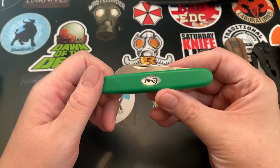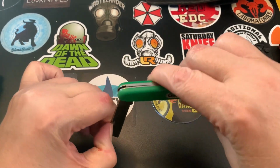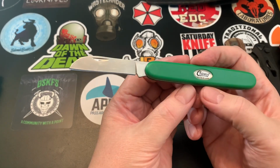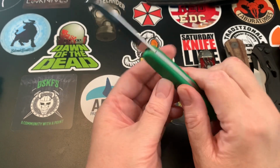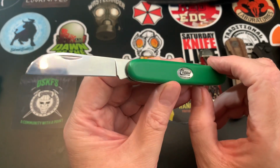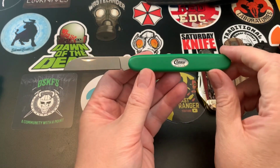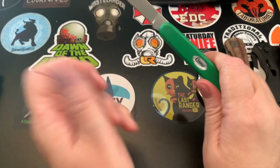I'll cover the least intimidating. I got this knife from John from Grateful Panic, but if I pulled this knife out, I don't think anybody would run. It's probably the least intimidating knife I own, except for the one I'm going to show you on the left.